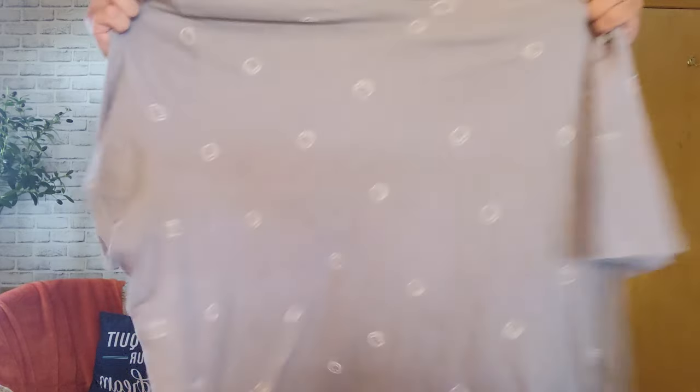This one was also $3.29, and it's this gray one with little smiley faces. Couldn't you see me wearing that? Look at that. That's so me, little smiley faces. So yeah, there's that one. I'll try it. I'm not gonna try these on today. I'm tired and I got 5 million things to do.